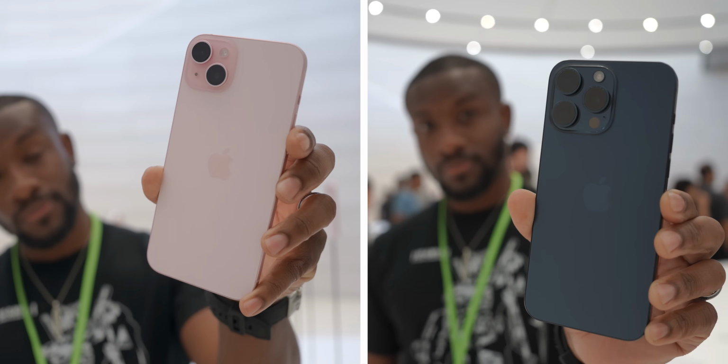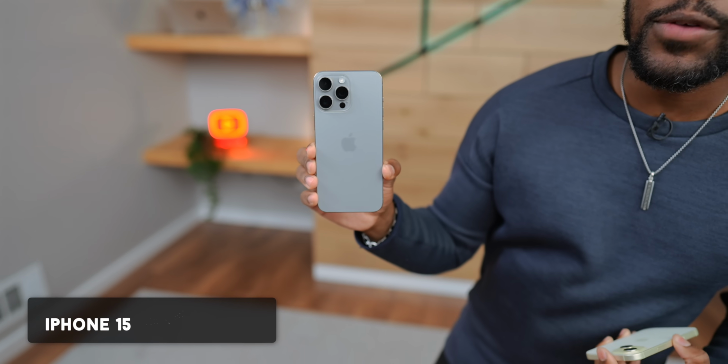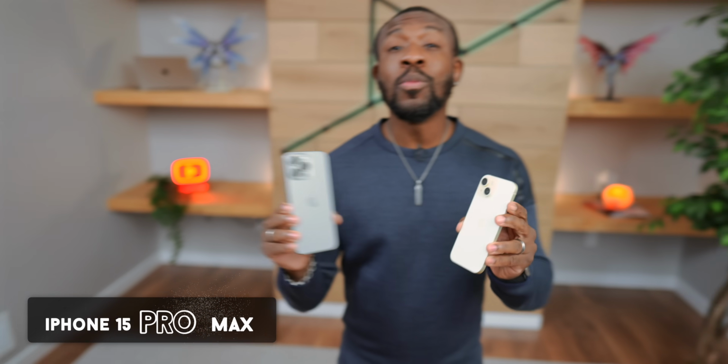What's going on, guys? It's your average consumer, and the new iPhones just dropped, and you might have picked up the new iPhone 15, or maybe you went hard and got the iPhone 15 Pro Max. No matter which of the new iPhones you got, your boy, of course, has got you covered with some of the best accessories you can get your hands on.